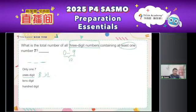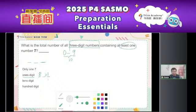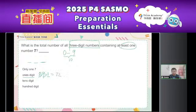How about the tens digit? Can I also use the 7s, because it should be 1 less than the ones digit, since the ones digit already used it? Is that true? No. Why not? Because I already took out the number 7 and I have 9 numbers left here. Does the question say I have to use all different numbers? No, which means you can use repeated numbers. So is that 8? No, because 0 could be on the tens place. So finally, there will be 72 possibilities.